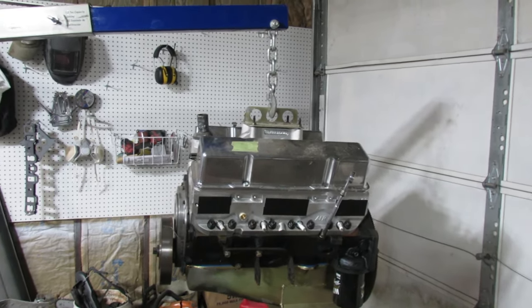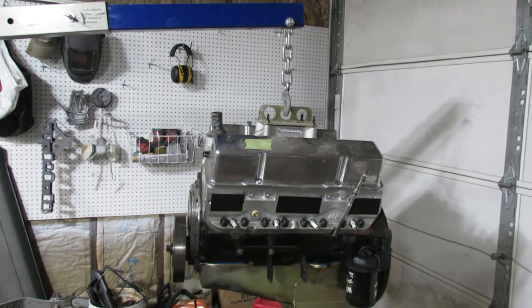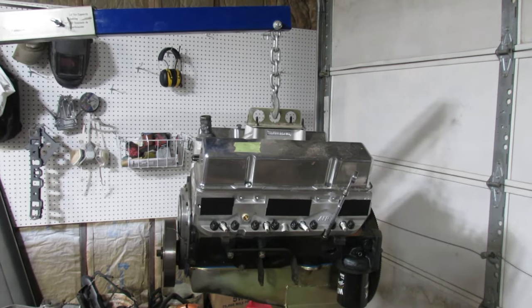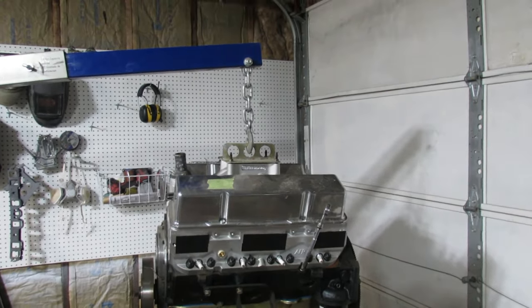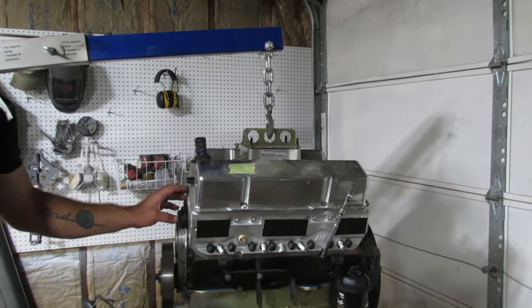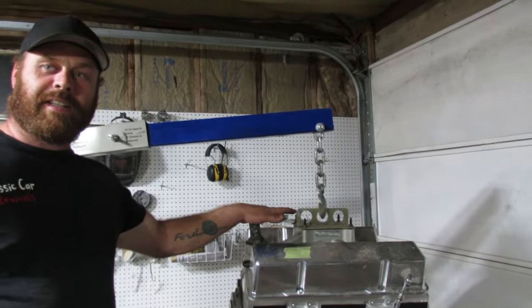Wait, what makes it bigger? The piston bore, the stroke. Because it doesn't look any bigger. Well, it's the exact same engine. It's what's inside that's bigger. It's got AFR heads. It's got an AFR intake.